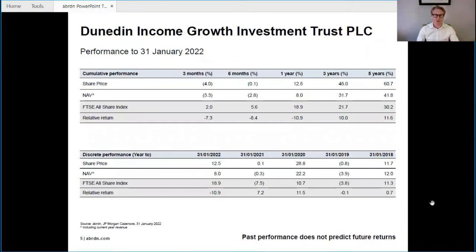And how has performance been with the portfolio? Well, as you can see here, over the last year, it's been a tougher environment for Dunedin. That's largely because the focus on higher quality companies has been somewhat out of favor, and sectors where we find it difficult to find both high quality and also companies that meet our SRI criteria, such as energy, banks, and mining, have performed very strongly over this period.